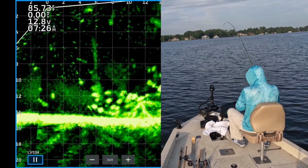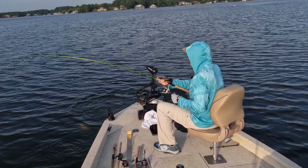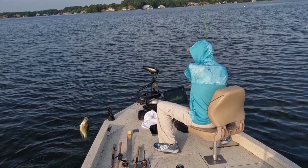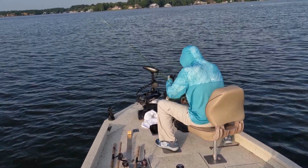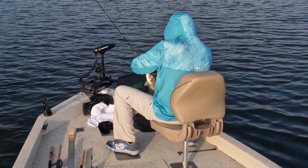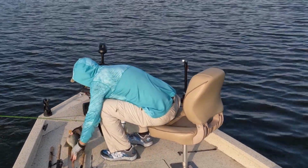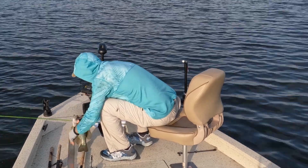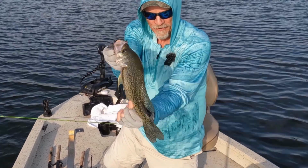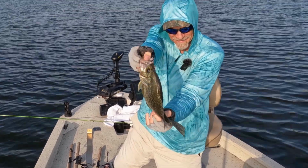There's one, 8 feet out. All right, finally a good one. Get in the boat. Dang, barely boat flip this, sir. Man, this thing is thick. Gosh. 13 3/4 inch black crappie. Look at that, 13 3/4. Look at the size of that toad, man. Gosh.